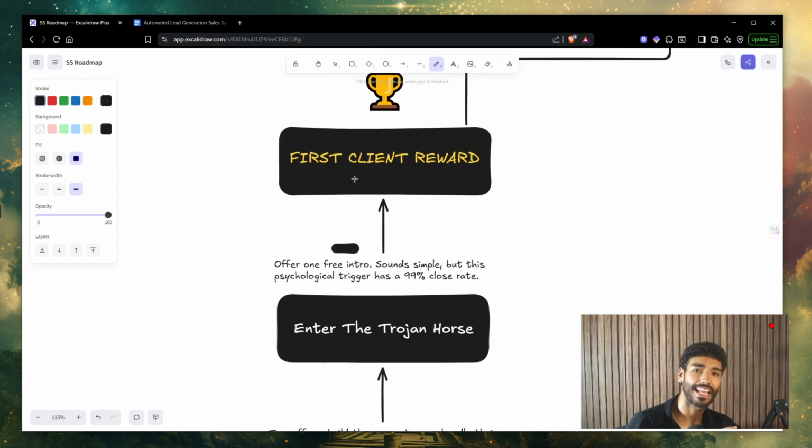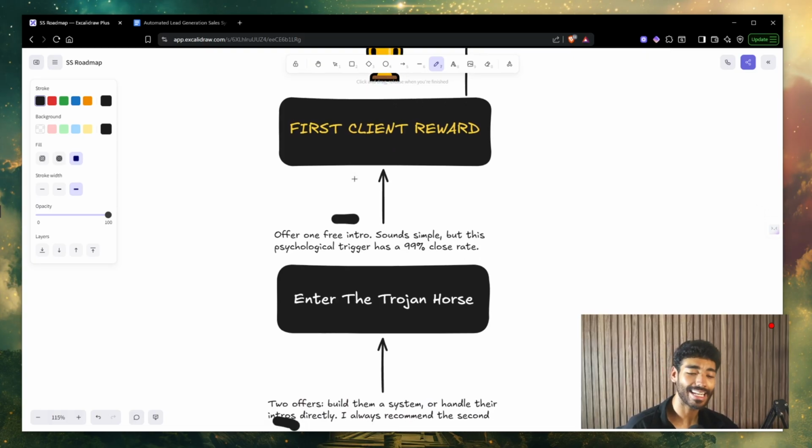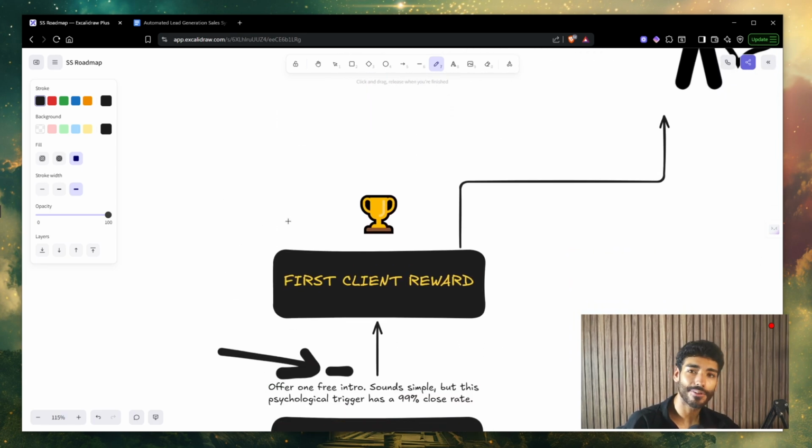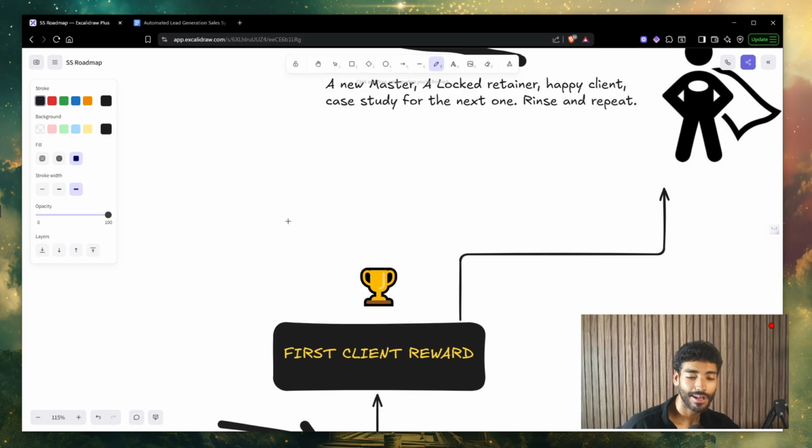And this is where the first client reward actually comes in. This is how I hop on a call with members, and I help them with delivery so they can actually deliver the first intro, right? And actually deliver, right? This is the reason why I added the first client reward. Now it makes sense.